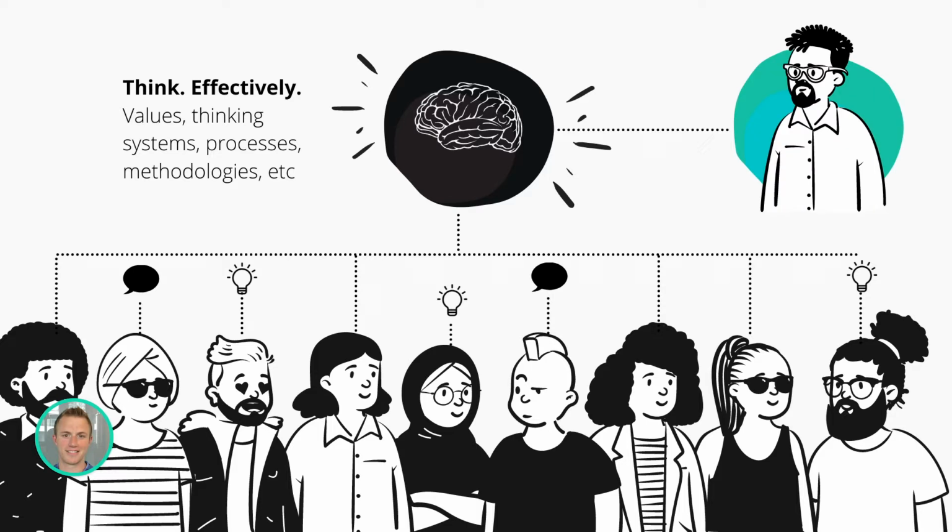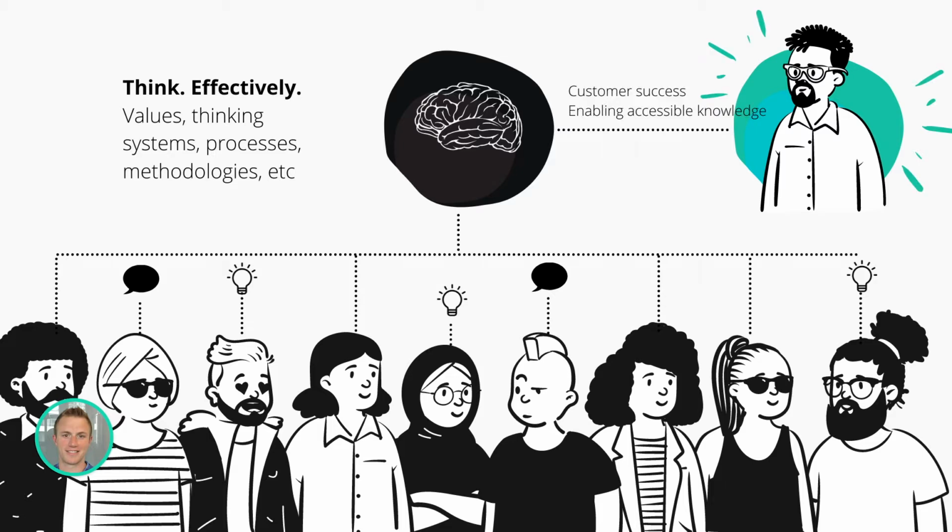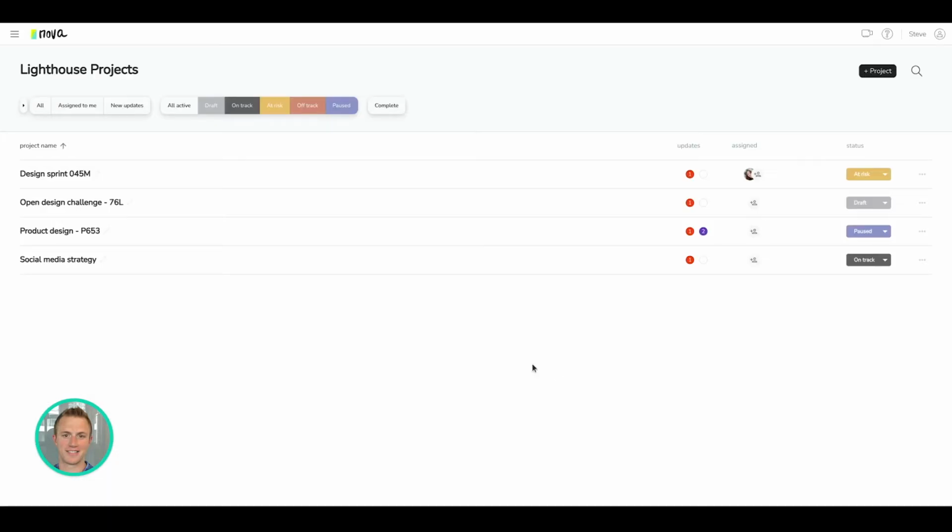It's also like having a consultant accessible to guide the team 24/7. Nova can provide teams with all the steps they need to follow, and all the processes and methodologies of the organization can be built into Nova for people to follow. For consultants, Nova is a customer success tool. Consultants that use Nova for their clients can now spend more time creating value and collaborating with the team instead of managing administrative tasks. So right now we're on the projects page of this sample Nova workspace called Lighthouse.